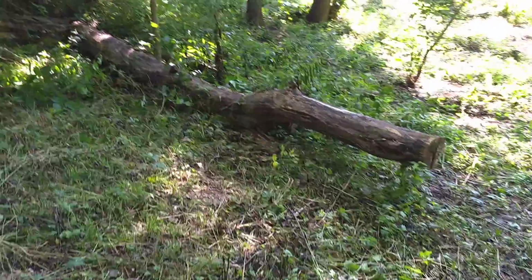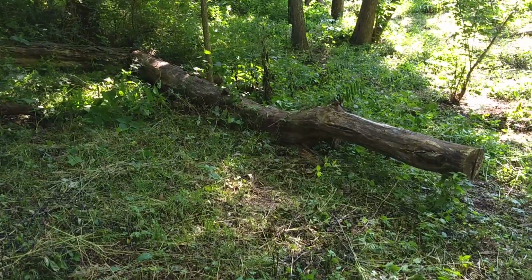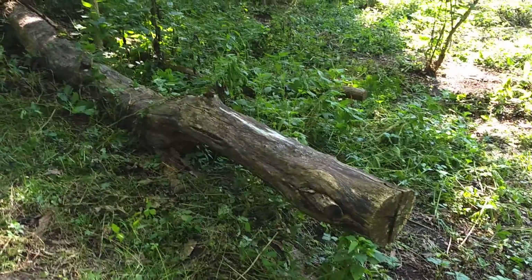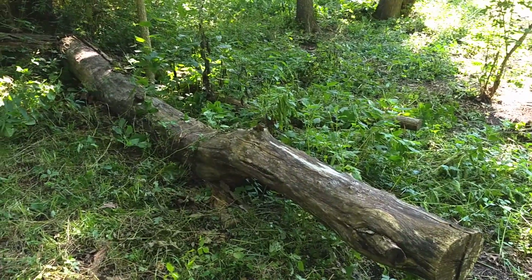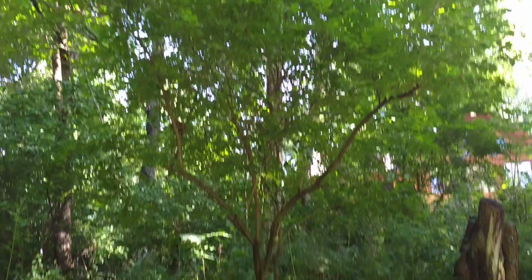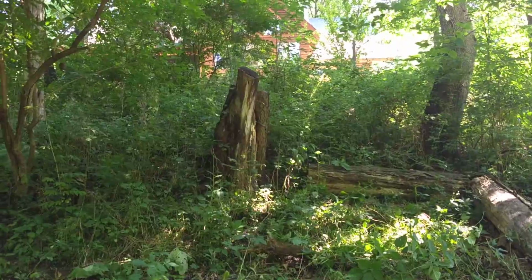Got this awesome trunk here that was either cut or fell. I think it was cut. And this is a great one for sitting out here and contemplating life and philosophy. So I want to get this cut up around here, get a few more things chopped up in the nearby area. That's pretty nice there. I like that. That looks pretty good. And you get that stump there. That looks good. That'd be a good focal point.